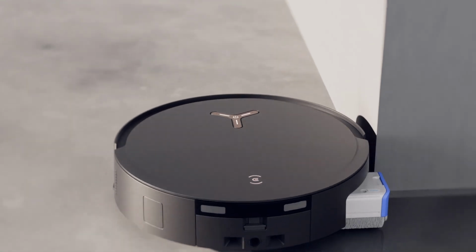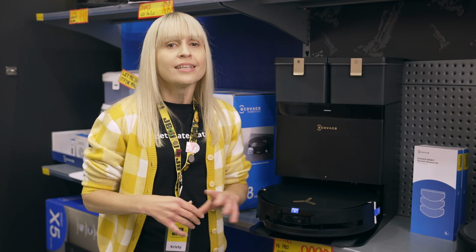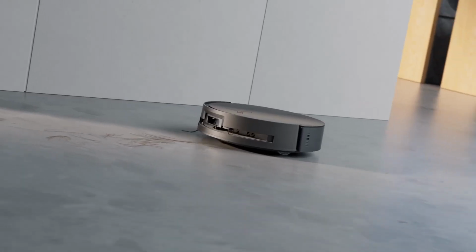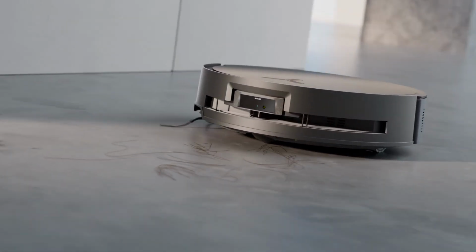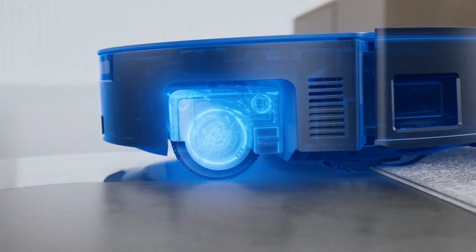When it comes to suction power, the X8 doesn't mess around. With 18,000 Pa suction, translation, it's really strong, it tackles dirt, dust and pet hair like a pro. Plus, the Zero Tangle brush is designed to stop hair from getting tangled, so no more pulling gross clumps out of your vacuum.